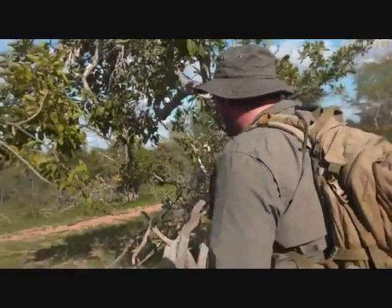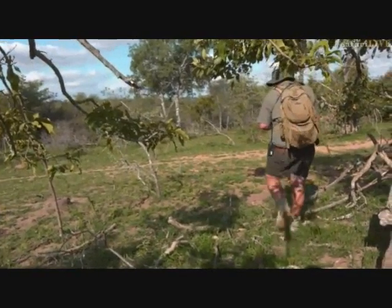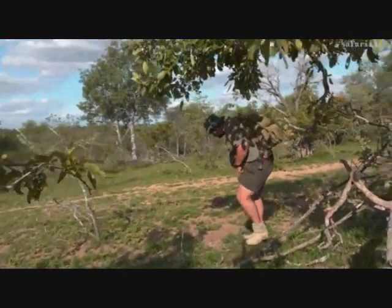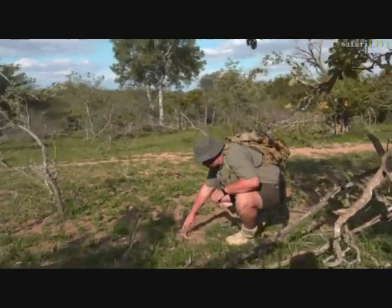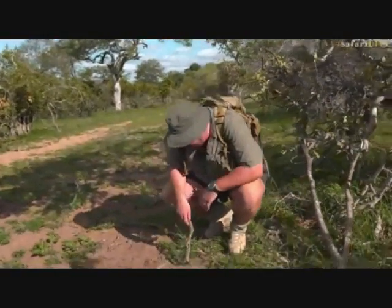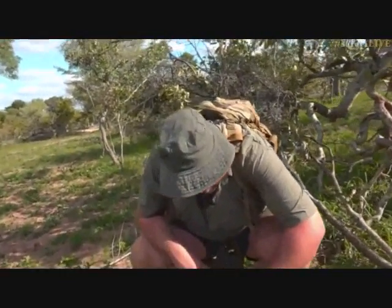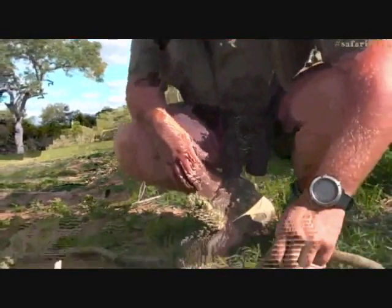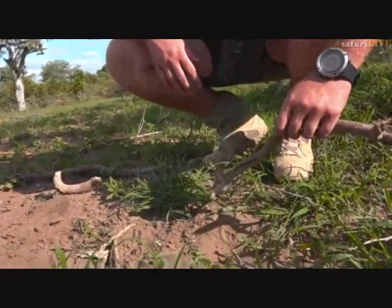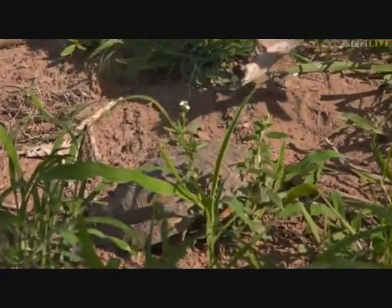Herbert's just found a little tortoise. Let's go have a look. Let's see what's happening there. A little Speke's hinged tortoise. I'm not gonna pick him up. I'm gonna leave him. You can see how shy he is. With every little bit of movement, he's sticking his head out, pulling it back in.